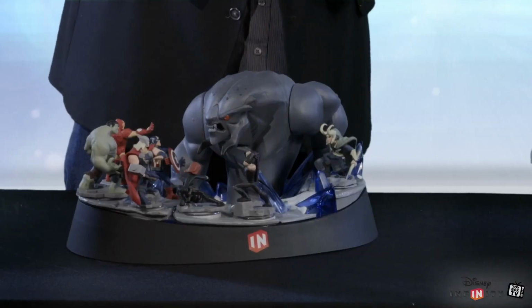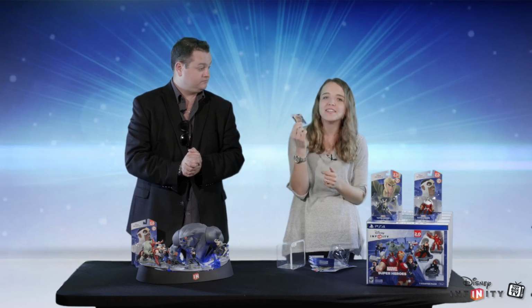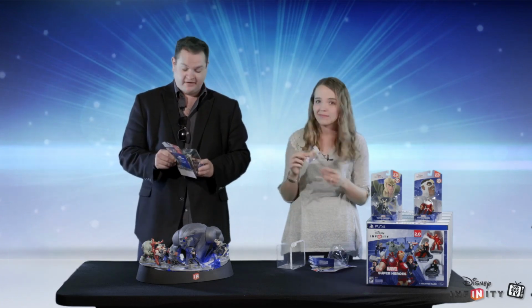Oh, there it is, finally complete. And what do you have in your hand? So on the inside of the box, you also have the figure and you have a web code card. This code can be entered online at infinity.disney.com to unlock the character in the PC, iPad, and iPhone versions of the game. Very, very good.